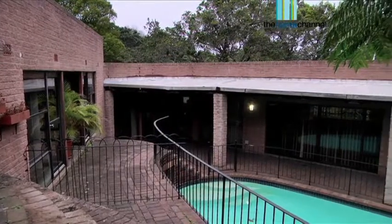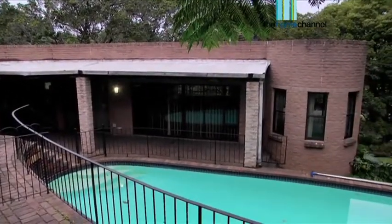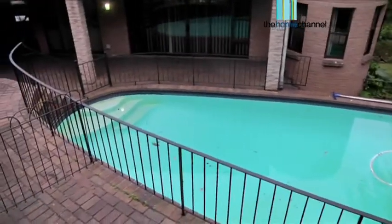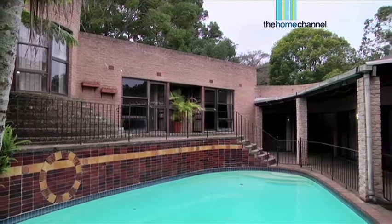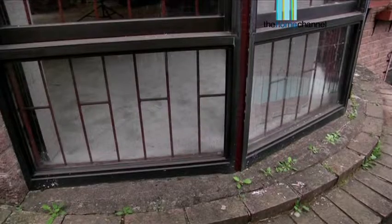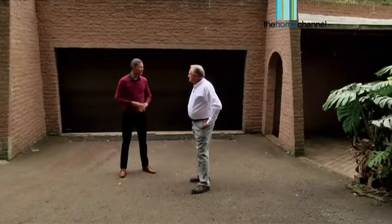A home inspection is a report of the property's condition and is normally carried out before you buy the property. This report will determine if there are any defects around the property that you as the buyer might not have picked up.